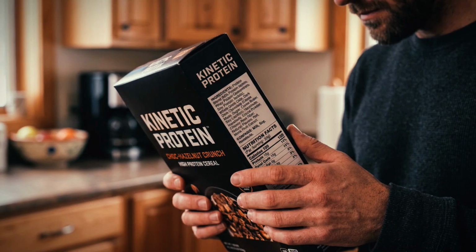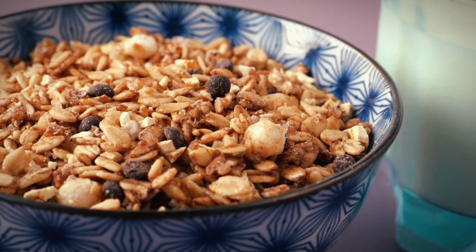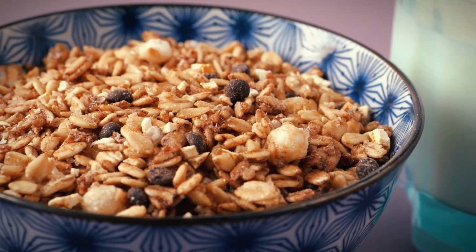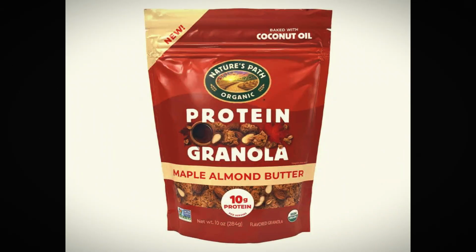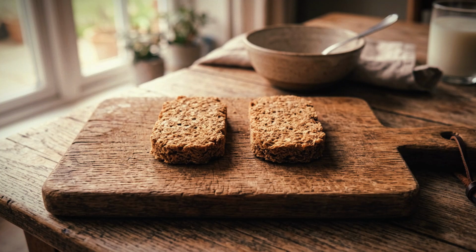And I want to mention the supermarket own brand Fit or protein granolas too. Tesco, Sainsbury's, Asda, Morrison's, sold in the healthy aisle, big protein claims on the front. A lot of them lean on glucose syrup, invert sugar, and palm fat to bind soy or pea protein into crunchy clusters. Many land between 18 and 24 grams of sugar per 100 grams, with saturated fat up around 6 to 8 grams, which honestly cancels out most of the protein benefit you're paying extra for.